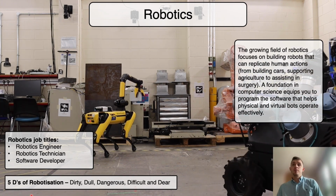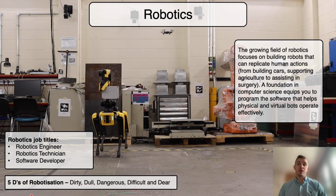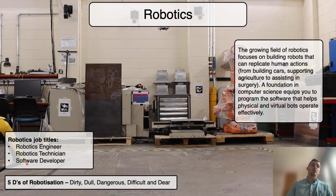So a foundation in computer science equips you to program the software that helps physical and virtual bots operate more effectively. Some robotics titles include robotics engineer, technician, software developer, and robotics are mainly used for the 5 Ds of robotization. So robots can complete dirty, dull, dangerous, difficult, and dear jobs.